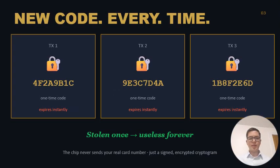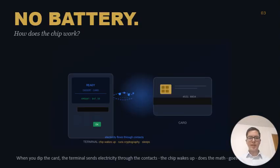Here's what makes the chip fundamentally different. Instead of broadcasting the same card number every time, like the stripe does, the chip generates a brand new one-time code for every single transaction, a unique encrypted cryptogram specific to that purchase. If a criminal somehow intercepted it, it's worthless. It'll never work again. Like a scratch-off lottery ticket, once it's scratched, it's done. So how does that work?